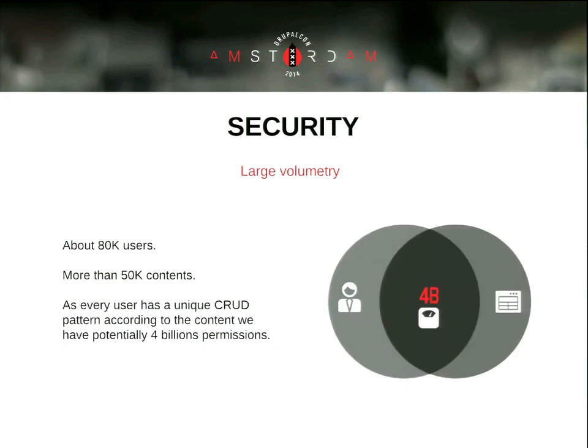The volumetry was quite a problem too. As I said, about 80K users, more than 50K documents. If you take a one-to-one ratio, you end up with something like 4 billion permissions. This is really huge. I think by the time we made a little proof of concept of this, and I don't have the right number in mind, but I think the node access table just exploded to something like 2 gigabytes of data, and it really decreased the performance a lot.